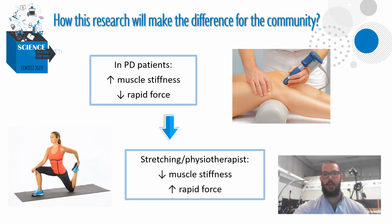Our results indicate that an increased stiffness of Parkinson's disease patients' muscles affects the ability to exert force rapidly. So, stretching protocols and instrumental or manual therapy by physiotherapists could be useful to reduce the muscle stiffness and improve explosivity, leading to a reduced risk of falling and increasing the quality of life.